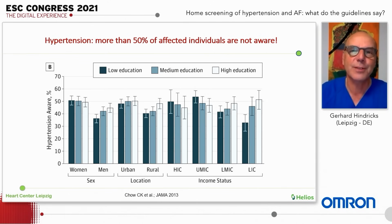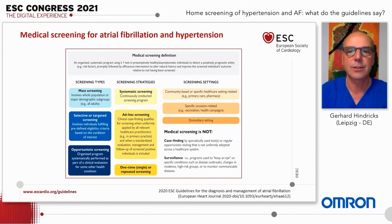This slide shares with you one perspective on the awareness of individuals having hypertension. And the same is true for atrial fibrillation. Less than 50% around the globe of patients affected with hypertension know that the cardiovascular state of hypertension is present, and we know the same from the field of atrial fibrillation. So it shows the importance of detecting hypertension and atrial fibrillation quite clearly, as this is the key to build up protection with adequate treatment.